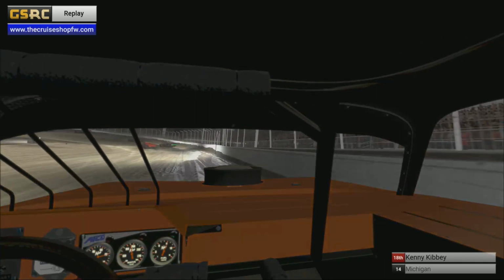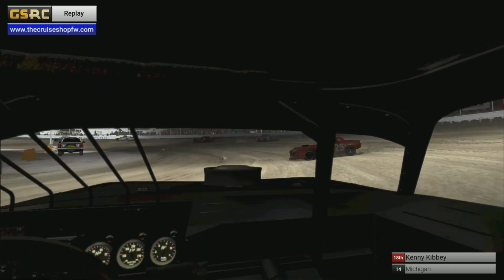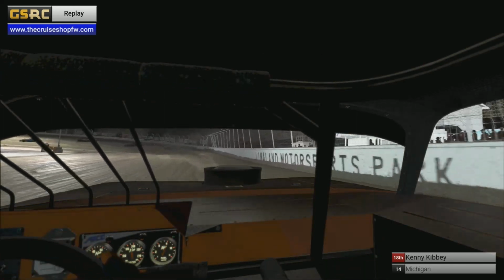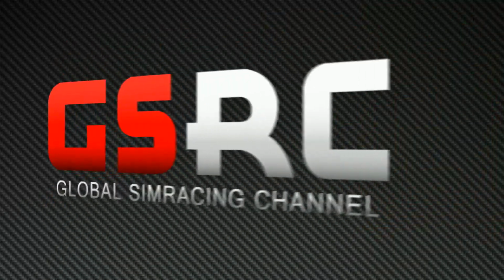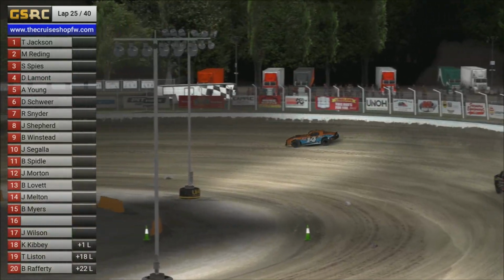And Kibbe's going to get his lap back as well this time around, since he did run into a couple complications. He didn't get his lap back when he had spun earlier on. He did have to take fast repair under green flag conditions. But this time by, he should be at least 1 lap down, and he is.